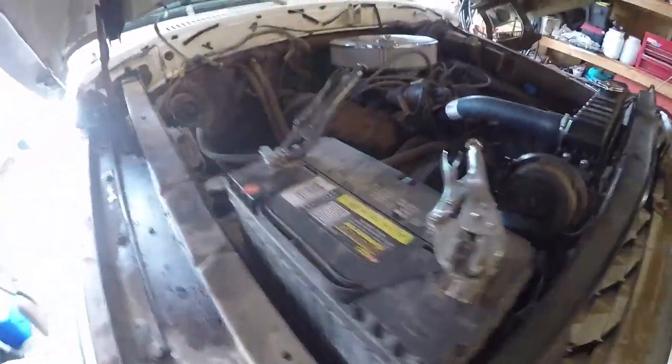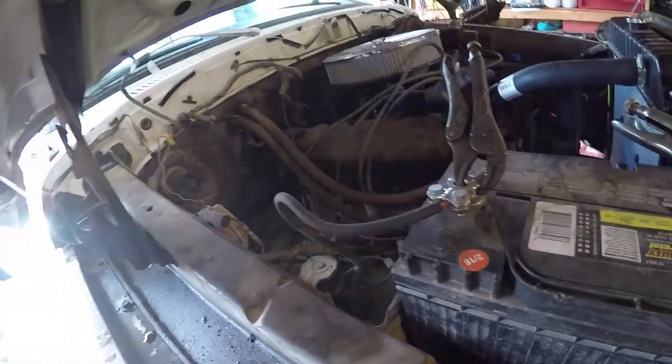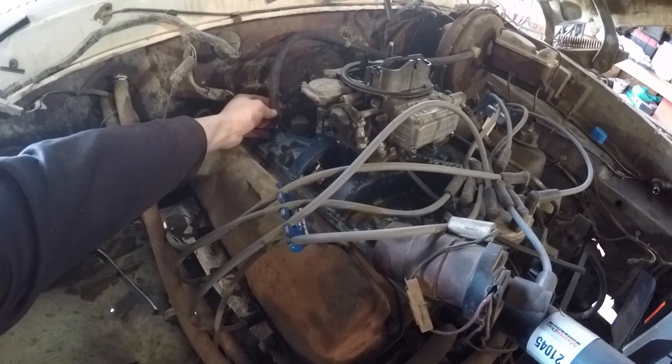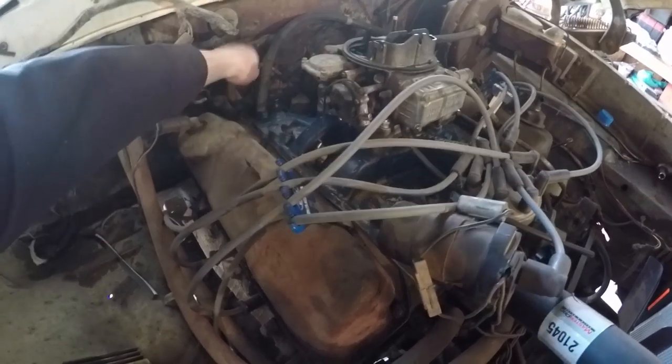So let's move on to our next task on the Bronco today, which is taking the vacuum tree and mounting it back there so we can get some vacuum to that transmission and make it shift. Alright guys, I was going to take that little nub out of the intake manifold and put a tree in, but I only need vacuum for my brake booster and for my transmission.